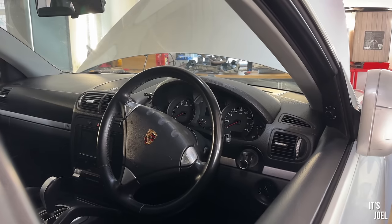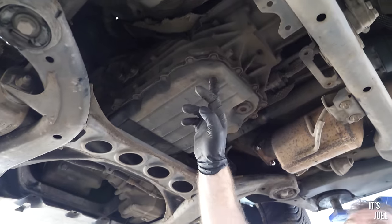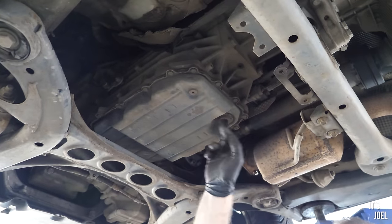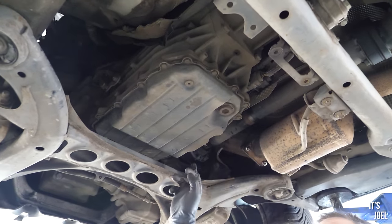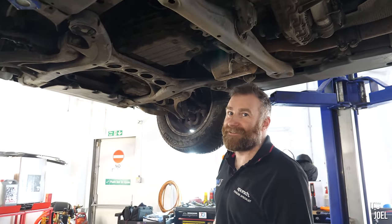We have a Mahle filter and sump gasket set. We're going to put some fresh oil in it, see if it's a step in the right direction of trying to fix the jolting in second gear. So let's crack on. Drain plug, fill plug, all these bolts, sump down, off, have a look in there. Any treasure in there? Metal filings?